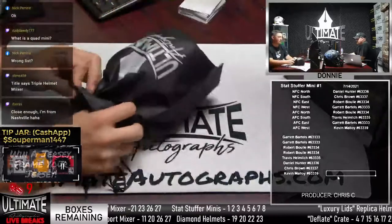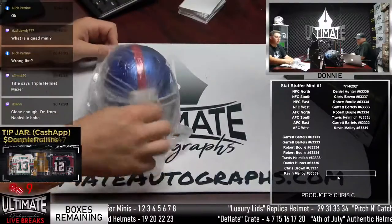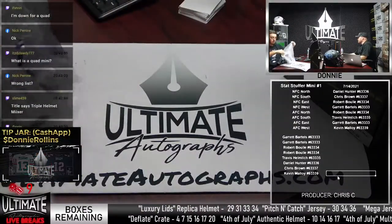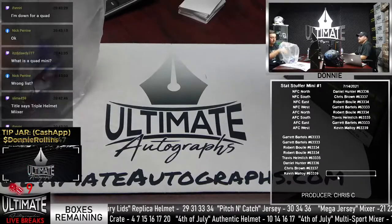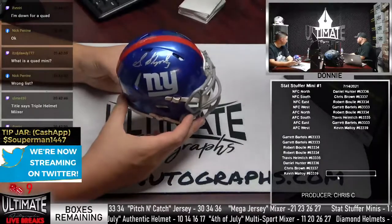All right, guys. Best of luck. Let's do it. Stat stuffer mini number one. It is a wide receiver for the New York Giants. Wow. Full-size bag with the mini. Boy, I hope they're not all like that. No, they're not. Thank God. Sterling Shepard. Sterling Shepard.